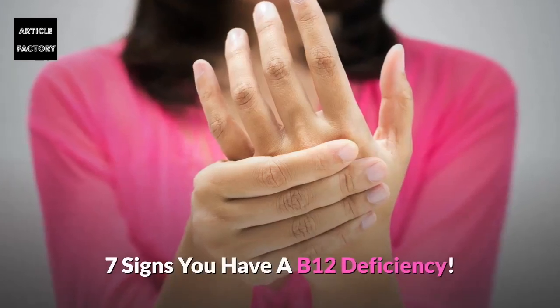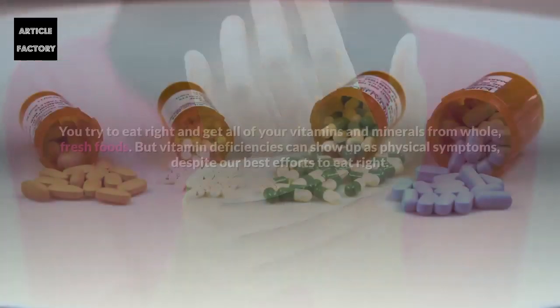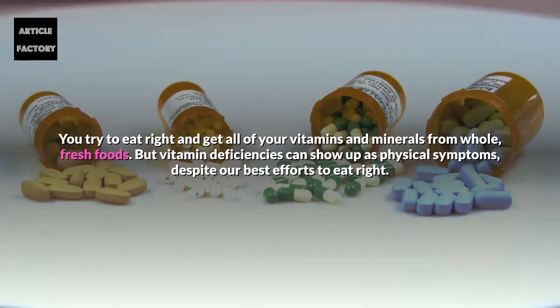7 signs you have a B12 deficiency. You try to eat right and get all of your vitamins and minerals from whole, fresh foods. But vitamin deficiencies can show up as physical symptoms, despite our best efforts to eat right.